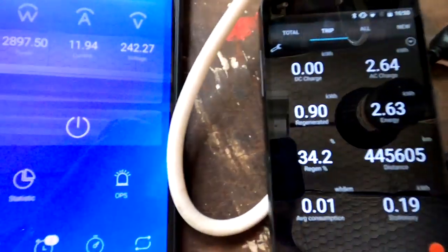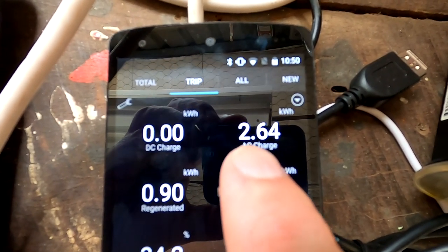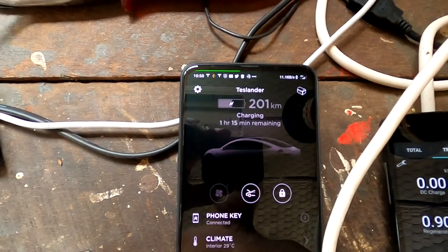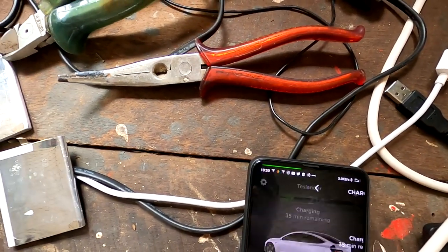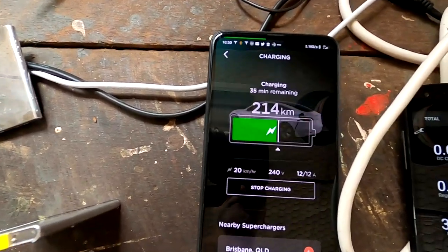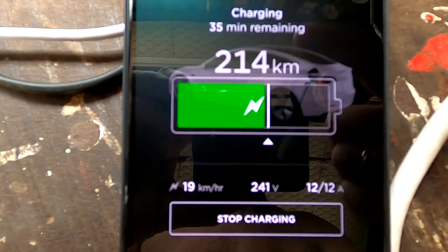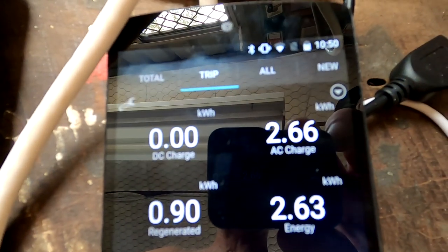I'm just monitoring the situation while the car is charging. We have now recharged exactly 2.64 kilowatt hours since plugging in. Let's have a quick look at the Tesla app. Yeah, I'm doing battery stuff again. And it says 35 minutes, so 1 hour 10 minutes around. There's still a gap to charge, so let's see when it turns off in half an hour how much we have actually pumped into the car.